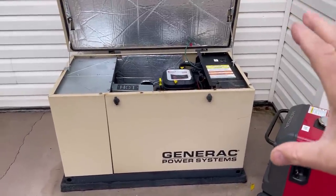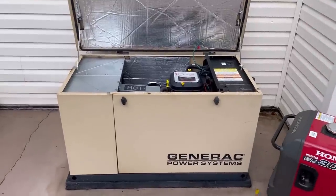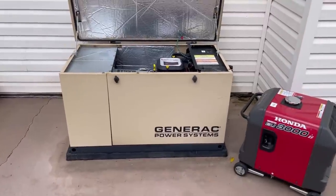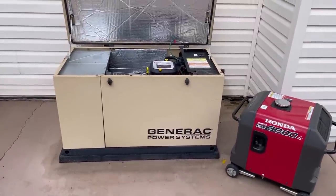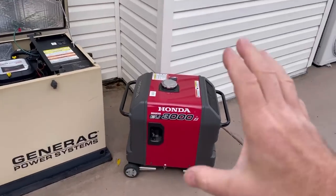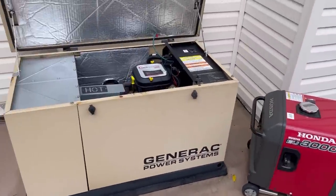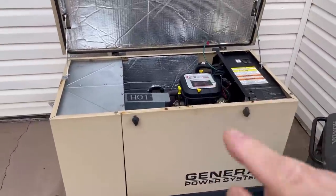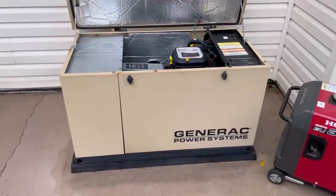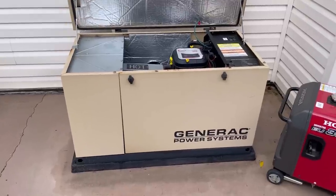If this thing died tomorrow, I would go buy a new one. I would go buy a new whole house generator at the drop of a hat, just because they are that convenient, not having to deal with everything that goes with portable generators. But let's take a real quick look at what goes along with something like this, the switch panel, and pretty much the ease of doing that.